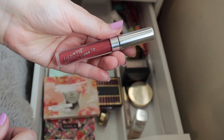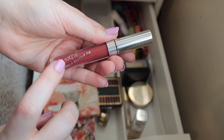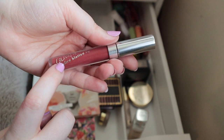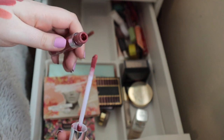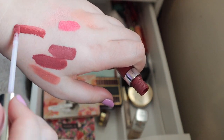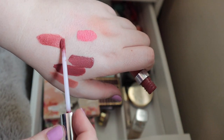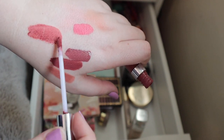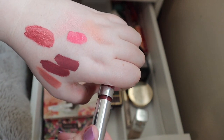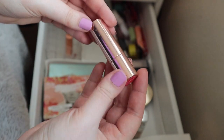This is another lip that I've really not enjoyed, and I'm quite tempted to declutter this. This is from Colourpop. It's the Ultra Blotted Lip. I like a pigmented lipstick, and I just don't enjoy this formula. And also, I find it really drying on the lips. It is a really pretty colour, but it's just not what I'm going for, and I just don't enjoy the formula.